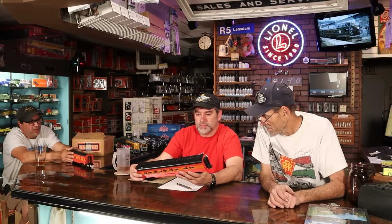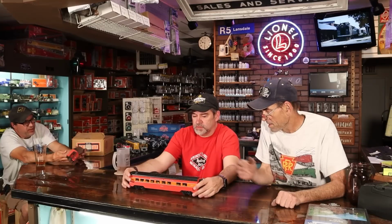They SP Daylight set. Yeah, SP Daylight to go with my SP Daylight engine. No people, no passengers. Well, these are the older ones. Yeah, because these are the short cars. They're not the 21-inch cars, but they're nice looking cars, and they are 18 inches. Yeah. There's a tape measure over there.